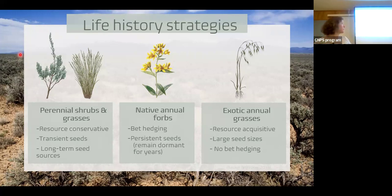And then on the other extreme, we have exotic annual grasses. This is one of those beautiful illustrations that someone made for us. It's cheatgrass. And exotic annual grasses have a resource acquisitive growth strategy. So they tend to grow really quickly and get those resources out of the environment. And they tend to have really large seeds, and they don't have any bet hedging.